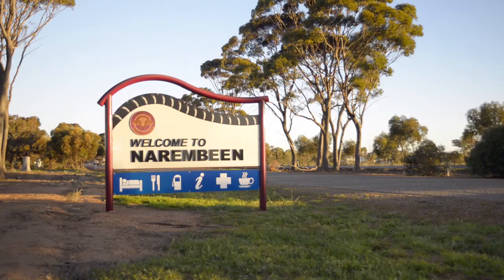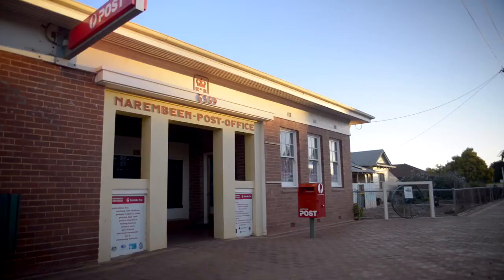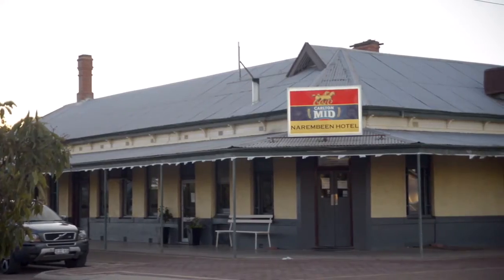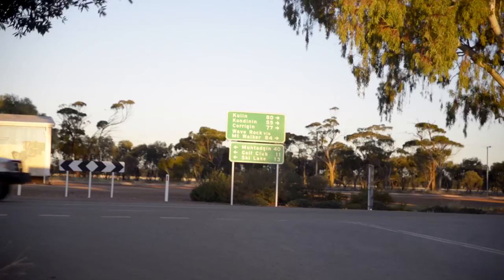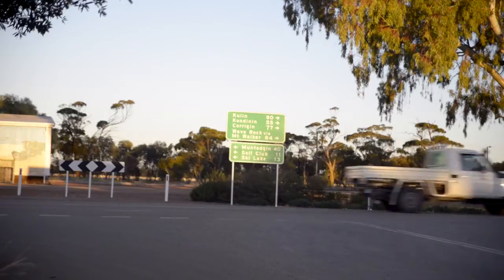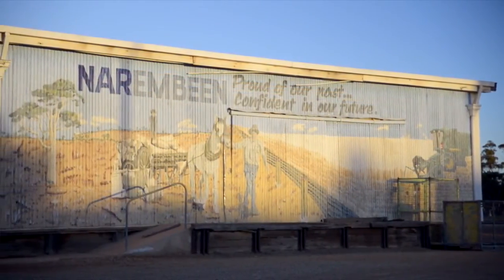Narembeen sits about 4 hours' drive east of Perth in the Wheatbelt region of Western Australia. The town sprung up around the pub which was built there in about 1922. The Narembeen Hotel still stands today. The town is home to about 500 people and the spirit of the arid land, wheat crops and pastoral farms runs deep in their blood.